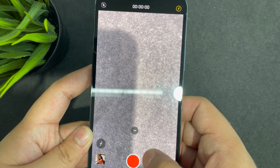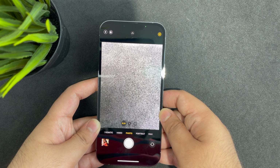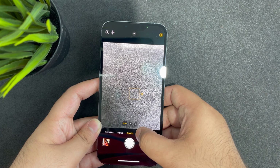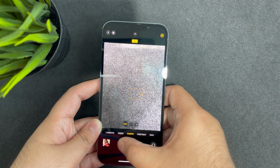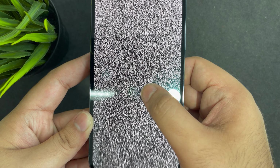Now let me talk about the macro camera first. So the ultra wide doubles as a macro camera, and it is pretty good. So you can go up to 2 centimeters away from your subject, or near to your subject rather, and it does pretty well with macro. It is one of the best macro cameras I have tested, at least. Not like the gimmicks which we have on Android, which is like a 2 megapixel or 5 megapixel. So this is good that way.